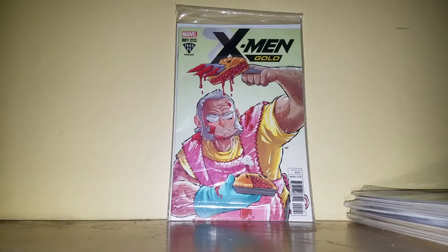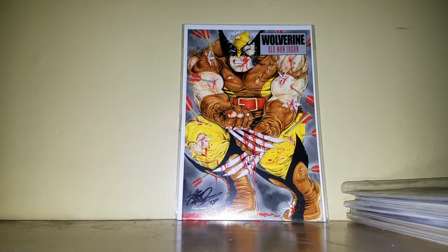X-Men Gold #1 fried pie variant. It shows Old Man Logan holding sliced pie, so that's pretty neat. I like that one. They charged me $8 for it, but I thought it was worth it, so I got it. Alright, and this one isn't really a comic book, but it's an homage art print of a comic book. It's Old Man Logan, or Wolverine.